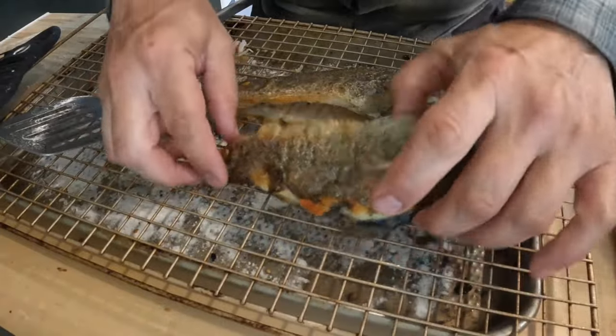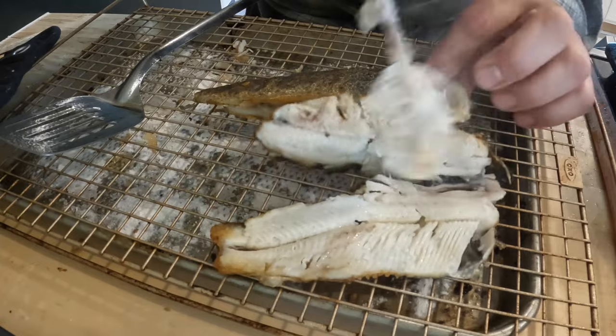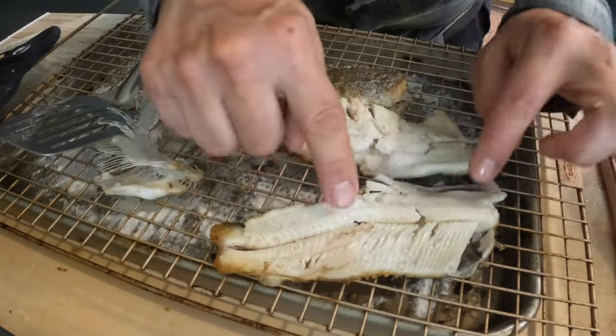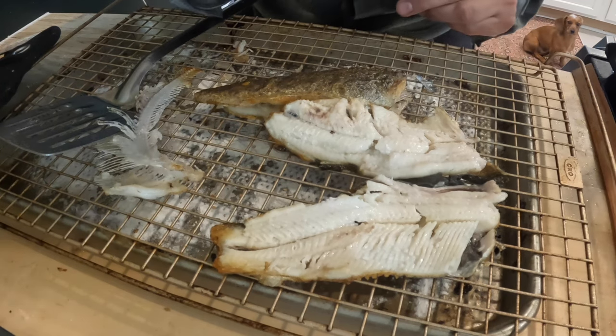All right, now with the bone, like I said, very easy. It should just completely come right out. The whole thing, kit and caboodle. That is a boneless fillet of fresh trout. I cannot wait to eat that.